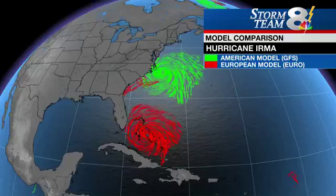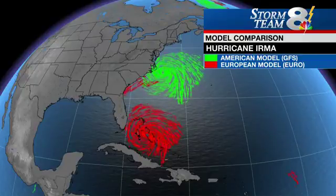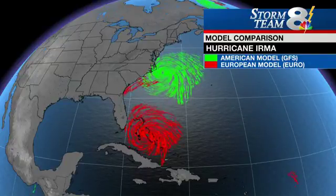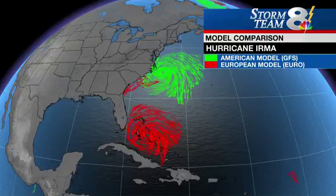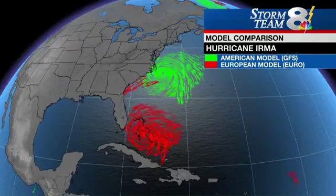But once we get past Hispaniola, look at how much these models diverge, okay? One model brings it through into the Bahamas. The other model takes it up the East Coast. And we have a ton of other computer models that are somewhere in between. Once you get past Puerto Rico, there's just still a lot of concern here. Not to say that one model is right and one model is wrong. That's not what we're saying here.